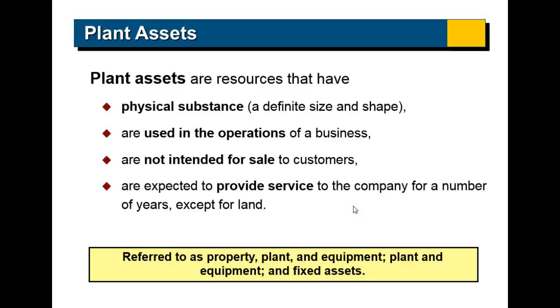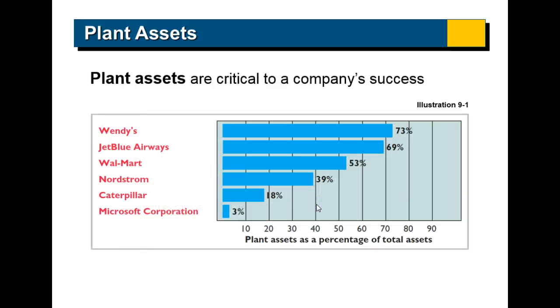Plant assets never will include land, okay? Land is something that will never be depreciated. These plant assets are usually called on the balance sheet property, plant, and equipment. And you'll sometimes hear the term fixed assets when we're dealing with plant assets. Plant assets are important to a company's success.